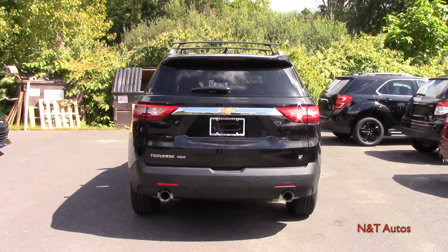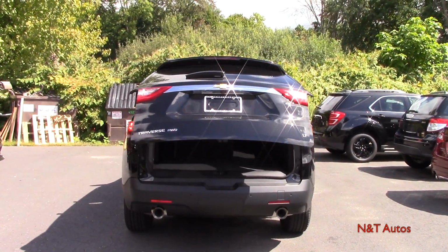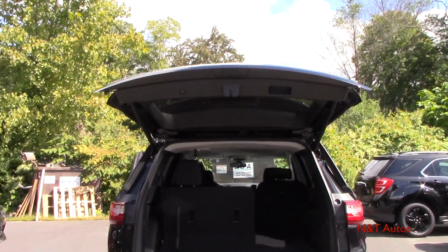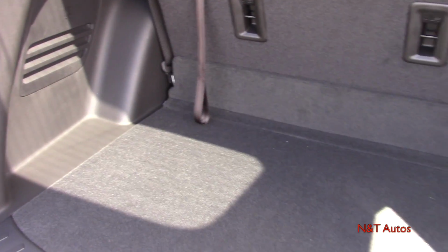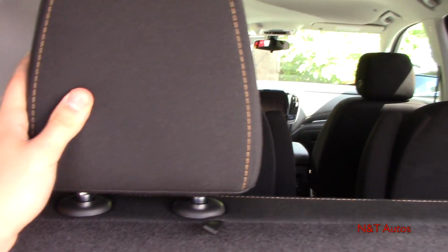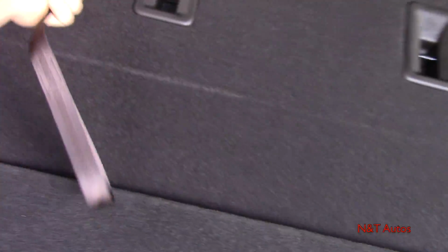So for the sake of this video, we're going to go ahead and use the key fob button, double tap it, and our power liftgate will pop right open for us. No effort whatsoever required. And once we get back here, it's actually a really decent amount of space behind the third row. Now keep in mind, you can fold this third row up by just pulling this strap right here and pushing the seat down.